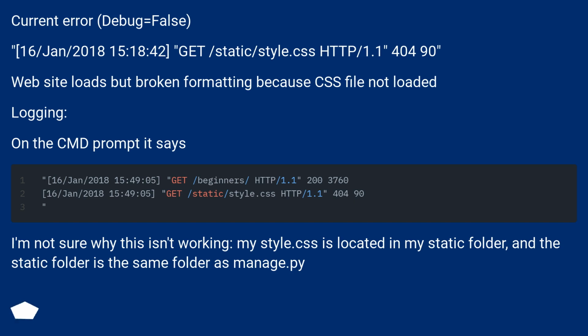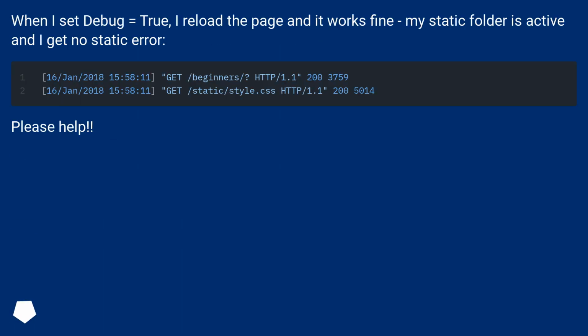Logging. On the CMD prompt it says, "I'm not sure why this isn't working. My style.css is located in my static folder, and the static folder is the same folder as manage.py. When I set debug equals true, I reload the page and it works fine. My static folder is active and I get no static error. Please help."